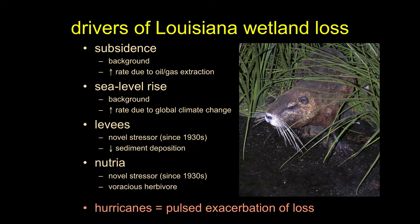Again, hurricanes, an existing phenomenon. Hurricanes have always been here in Louisiana and the Gulf Coast. But with the increasing weakness of these wetlands, these guys act as discrete points of loss. So we've been losing a lot of wetlands.